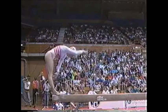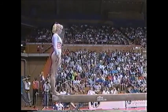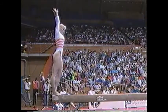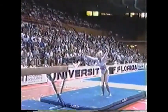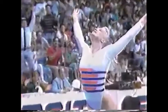And let's take a look, and she's in the midst of her routine now, Elfi. She has done a clean routine up to this point. She's done a great job so far. This is a big skill or dismount, round up back handspring to a full twist, and a perfect landing. An outstanding set of beam routines from the Florida team, you can see.